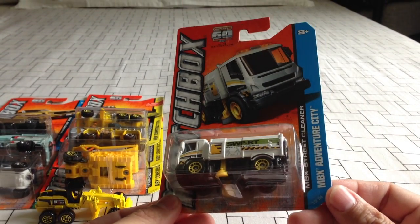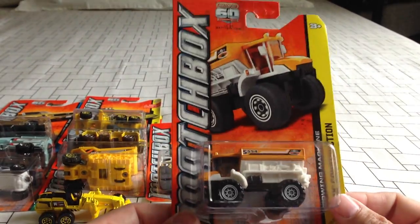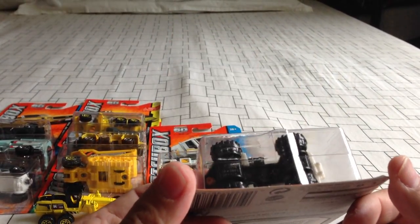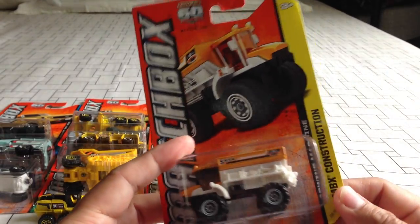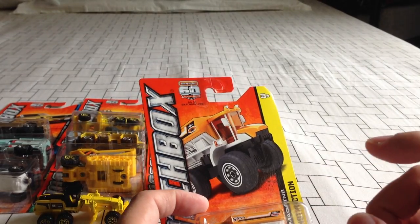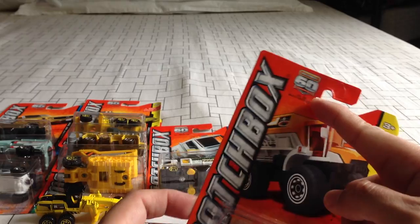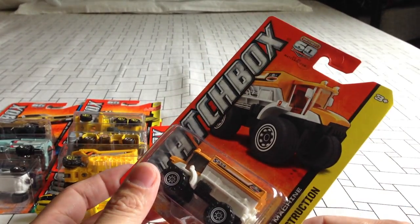All right, more city vehicles. We got the MBX street cleaner. I like this casting. This one, I wasn't a big fan of this. This is new for 2012. Actually, no. Yes, for 2012, this was a new casting. But it's been repainted for 2013 for the 60th anniversary.